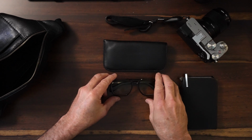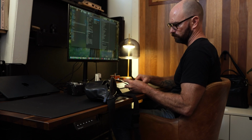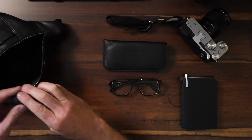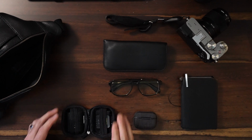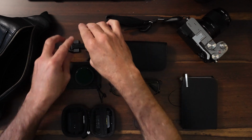My glasses is another item that I always have to carry. The why is pretty self-explanatory, and I'd be a bit lost without them, but hopefully you'll be one of the lucky ones who don't need to carry those. And finally, there's my earphones and a few other bits and pieces like spare batteries and a filter for my camera. And that's pretty much it.